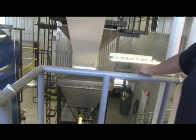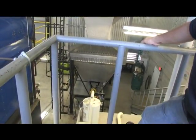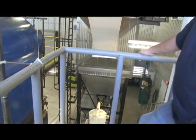So we collect ash in that tipper hopper down there, the yard and a half tipper hopper. Right now in the summertime, we only have to empty that hopper about once a month. In the wintertime, it'll be every 2 weeks because we burn more wood in the winter than we do in the summer.